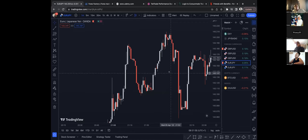Now this is less about the color. It's less about the color. It's more about where you are finding it. If you are finding it at the resistance zone, it's going to act as a reversal into the downtrend. You find it at a support level, it's going to serve as a reversal into the uptrend.